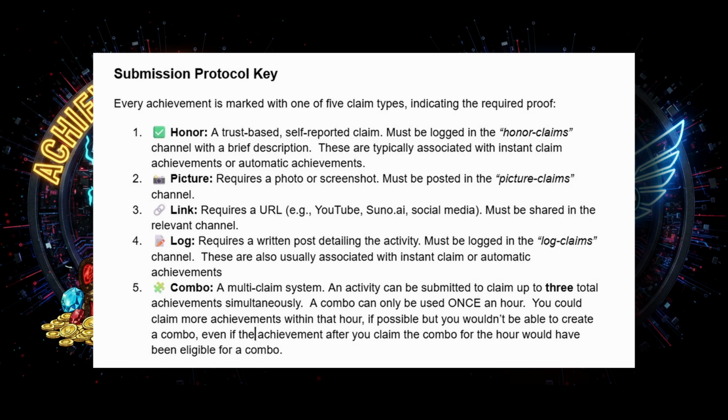Right. Preparation is key. But the real core strategy, the thing you absolutely have to wrap your head around for the 150 points, is this combo system. The combo. This sounds important. It's critical. This is your efficiency engine, really. The basic rule is one single activity can potentially claim up to 3 total achievements at the same time.